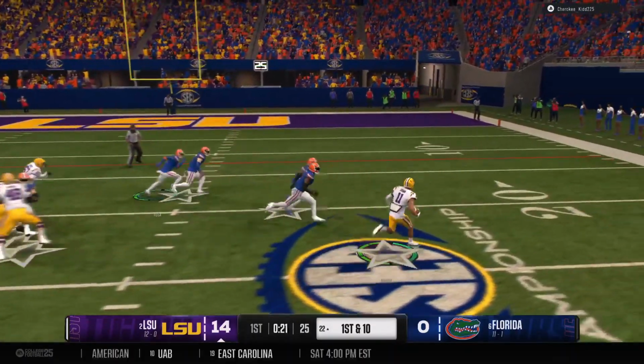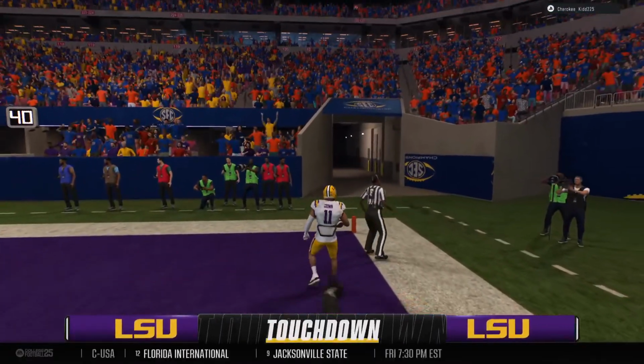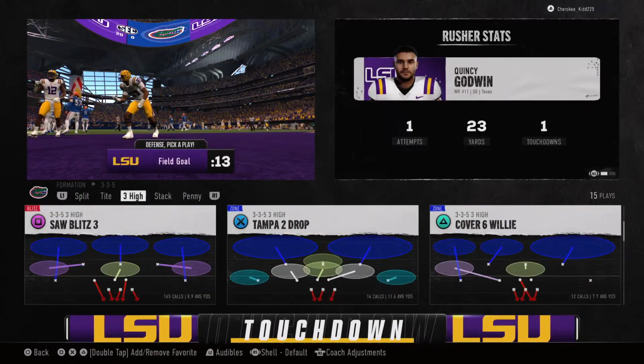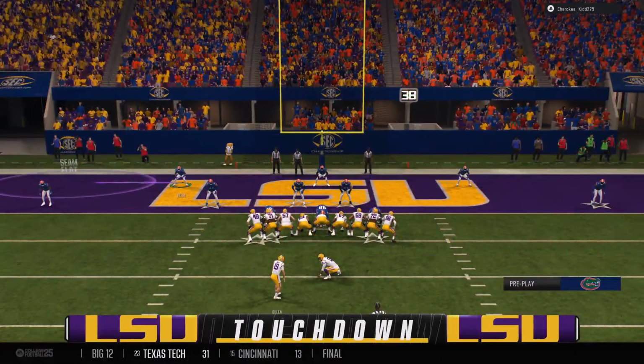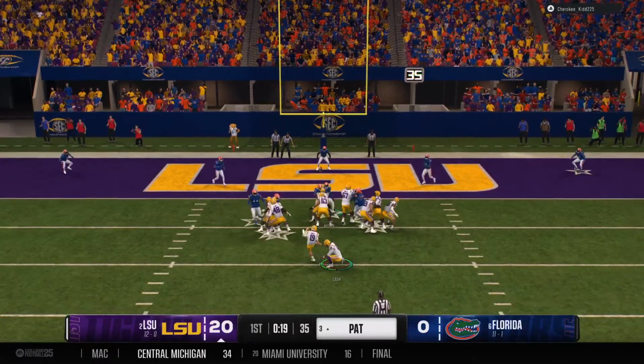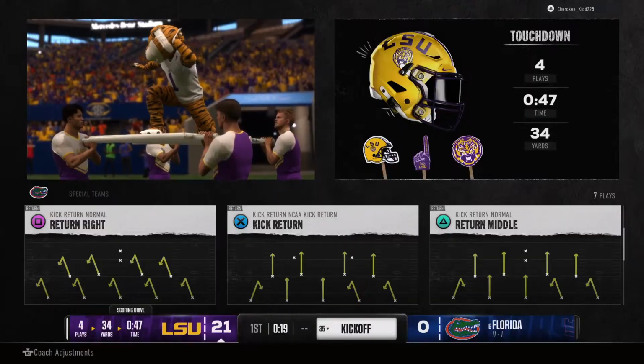The receiver's got it on a jet sweep. He's got some room. Can he get there? And he gets to the end zone. Touchdown, Bayou Bengals. Now they line up to kick the extra point. Will convert the PAT, so the lead is now 21.